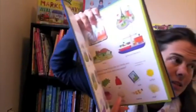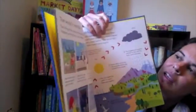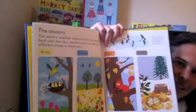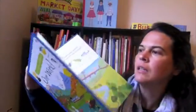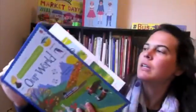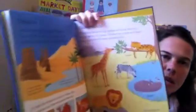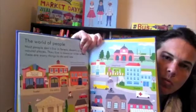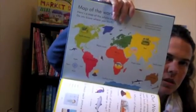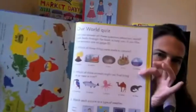You can see the various different styles and weather in various locations, the different seasons, water routes for rivers, seas and oceans, rainforests, deserts, lots and lots of beautiful illustrations. And at this age group, most of the books are going to be bite-sized little chunks of information, not a lot of writing, but lots and lots of really nice pictures. Here we have a map of the world, and then also a quiz at the very end.